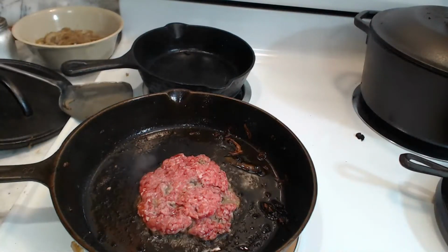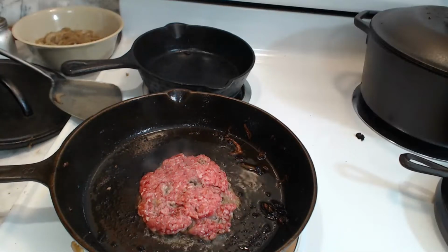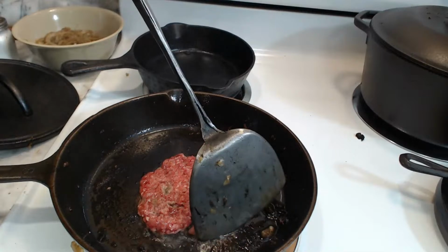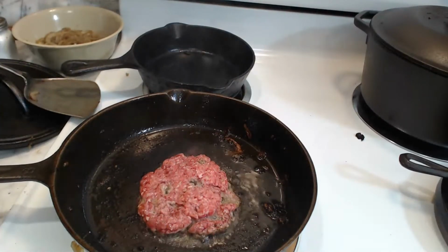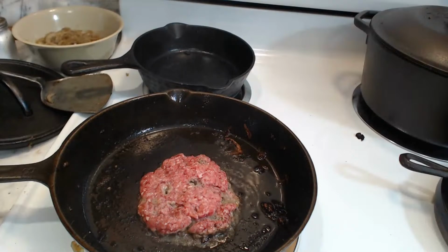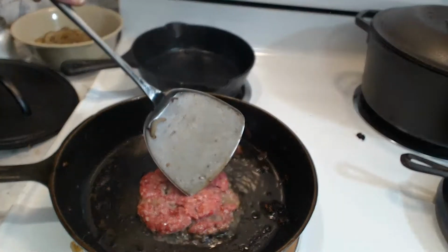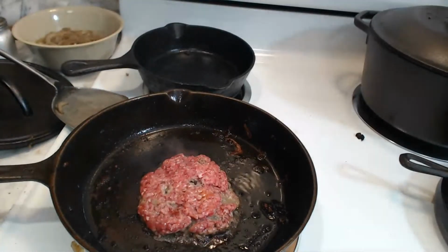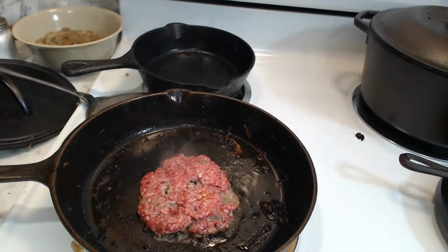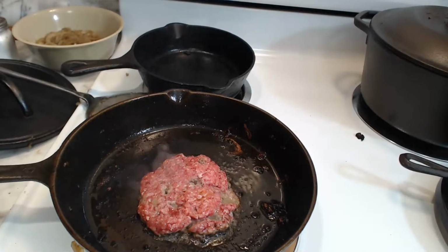This time I'm going to have to wait and see until this is all done. I'm not going to flip this until it looks like it is properly done on the sides, unfortunately. I did press it down. This little clump came off and I had to put it back on, unfortunately. So far my track record in doing these things has been so-so.